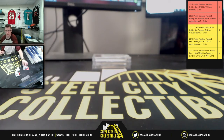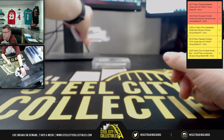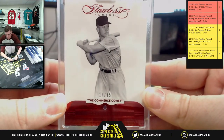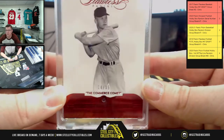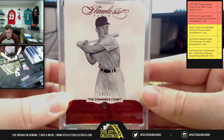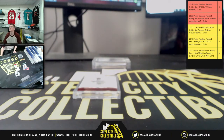Now to the encased ones, and there's 3 of them. So yes, we will have an extra hit. First up, say hello to the Commerce Comet with the ruby, 14 of 15. And yes, of course, that's Mickey Mantle. 14 of 15, Ruby Mickey Mantle.